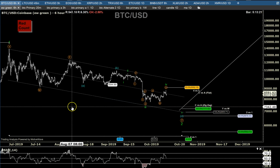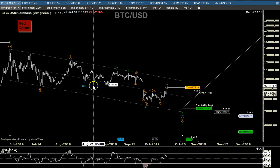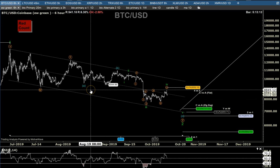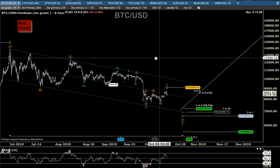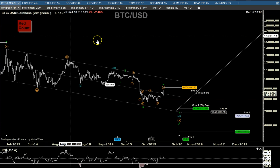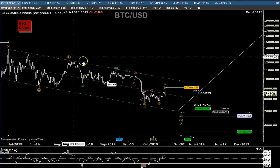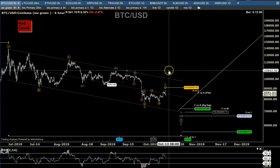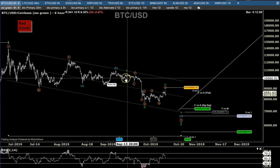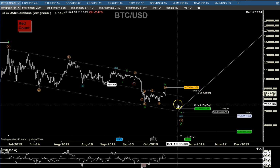Just taking a quick peek at the charts after the last night's developments. We did indeed have a nice spike up into the 8,800 level, and I was offering this as an alternate count. We keep an eye on it, obviously, because like I've said before in my other videos, until we definitely break above this trend line and above this wave B top here, we could still grind lower into this correction.